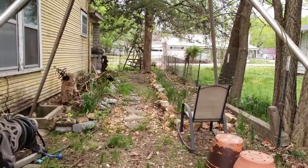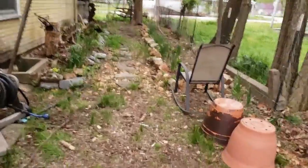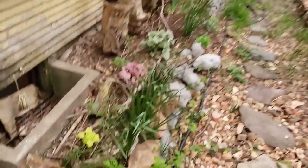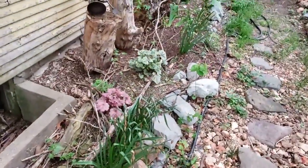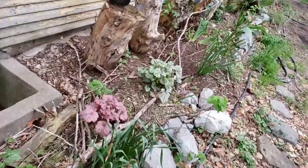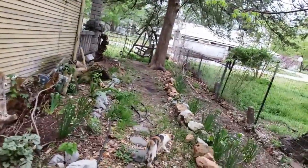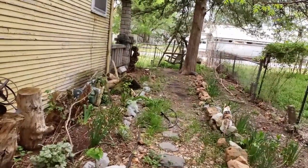But I do want to take you in for a closer look. Hey, Callie. To all the heucheras. So that little guy isn't doing too hot, but these two are doing fantastically. And I'd really like to see them double their growth this year. But other than that, that's the little side garden. And that's the Cali cat going forth and wreaking havoc.